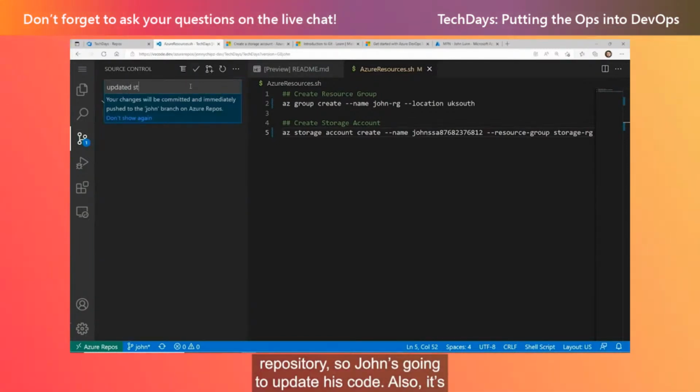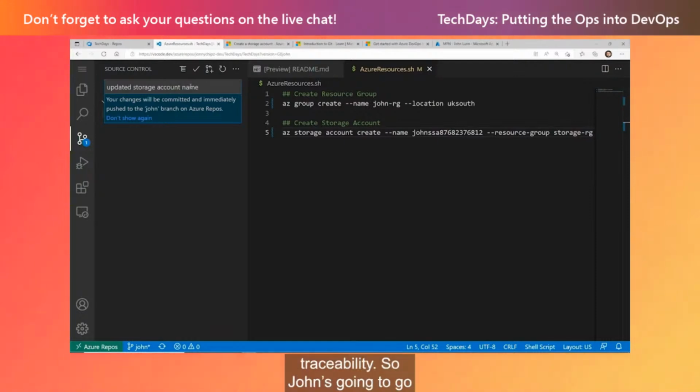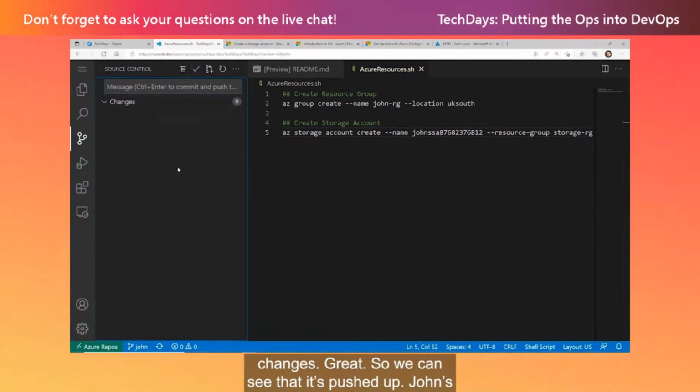So John's going to update his code. Also, it's really important to put a little message of what you're doing and why, so that if it does break, you can revert it, and it gives you that traceability. So John's going to go ahead and push that up. It's going to commit those changes. Great. So we can see that it's pushed up.